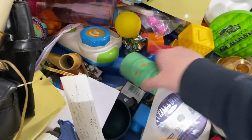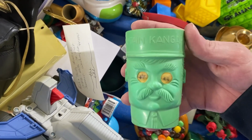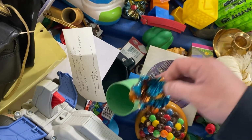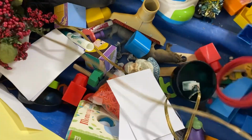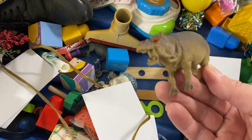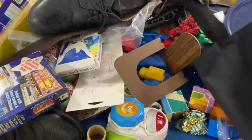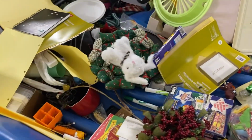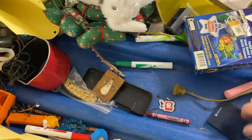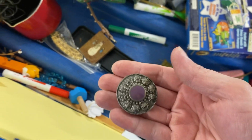M&M's. Captain Kangaroo. OMG. Yes, I will take Captain Kangaroo. The Captain Kangaroo cup, that's pretty cool. Ew, that's scary looking. Creepy looking. That's neat. I wonder if I could find the bottom to that somewhere.